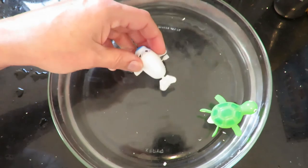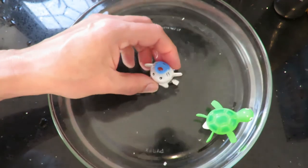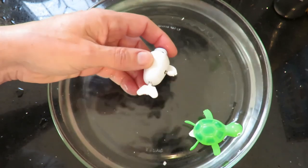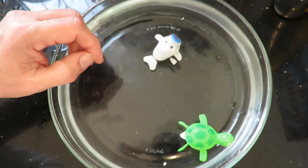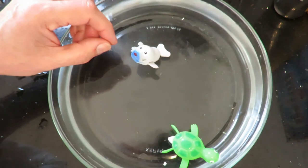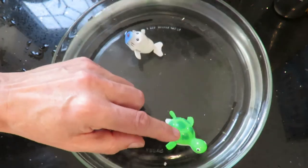Well, I just tried it in deeper water and all that happens is it goes right up on his nose. The back sinks right in. So, yeah, disappointing. That one's a winner.